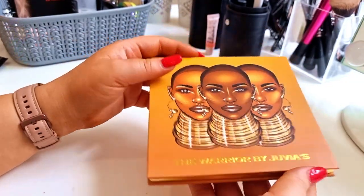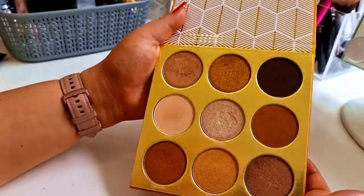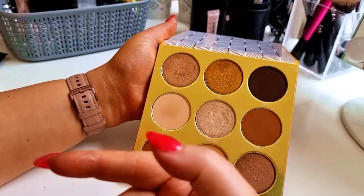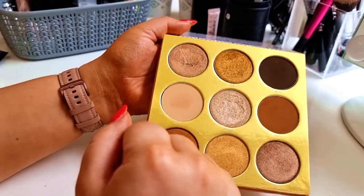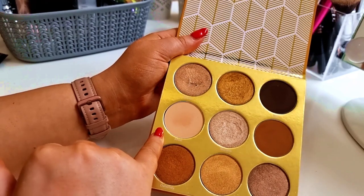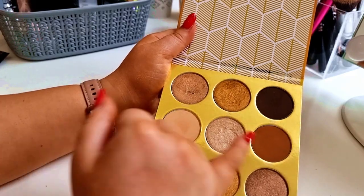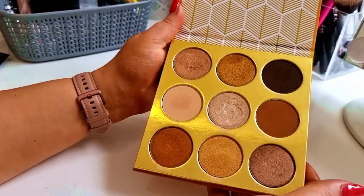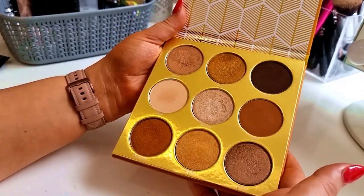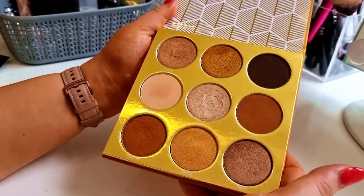This is the Warrior by Juvia's Place. Love this color story. The only thing I can say, and obviously it just depends on your skin tone, and it will go for other palettes depending on your skin tone, but for my skin tone, I don't have a transition shade here. Like that kind of is a little bit deep for a setting shade, but a little bit light for a transition shade. It's fine. I just mixed the two. That's nitpicking. When I used this before, I found the mattes patchy. But when I used this round, I did not find them patchy at all. So I think it's a really nice palette.